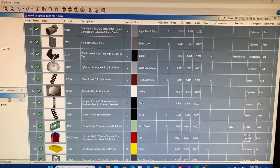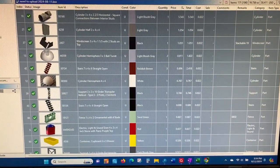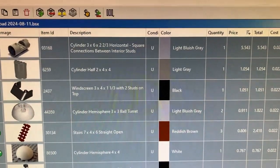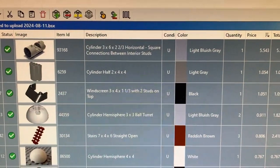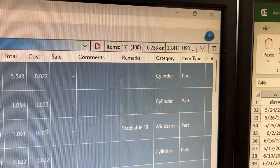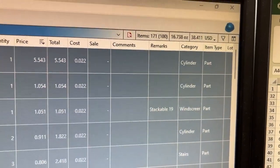I just got done uploading. This is actually the second upload I've done today, but the first one there wasn't any great finds, but this one had 3 good finds. The cylinder is $5.50, and then I had 2 more parts that were over $1. It was a small upload of 171 items in 100 lots for $38.